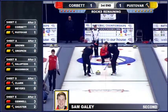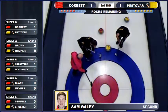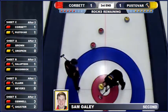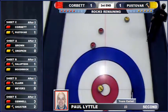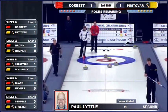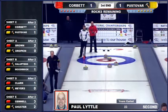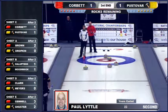Whoa. This is taking a really nice path if it's got the right weight. Whoa. Go now, Will. Okay. Nice judge of the speed, right on the tee line. It may be a hair deeper than what they were looking for. Top four, full top four would have been a real powerful position.